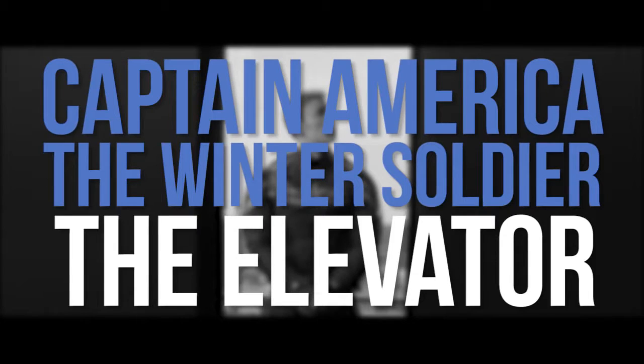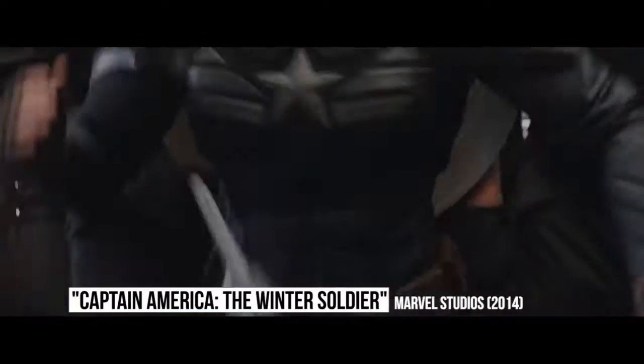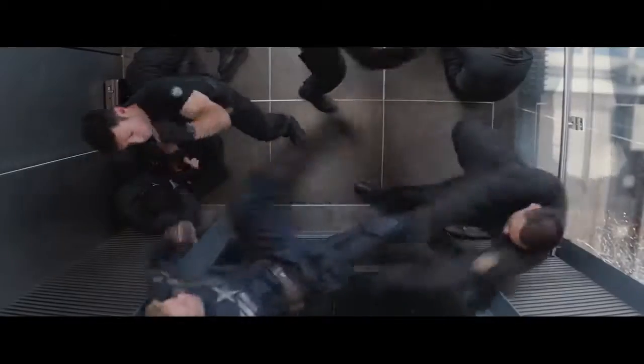Captain America: The Winter Soldier, The Elevator. When Fury falls, Cap's not far behind. The elevator fight, which the directors compared to watching 10 men try to fight a gorilla in a cage, was the first sequence to be shot, taking more than 4 days. The results spoke for themselves, with Cap's brutal up-close skills not just making the scene incredible in the film, but actually used to market the film as a first teaser.